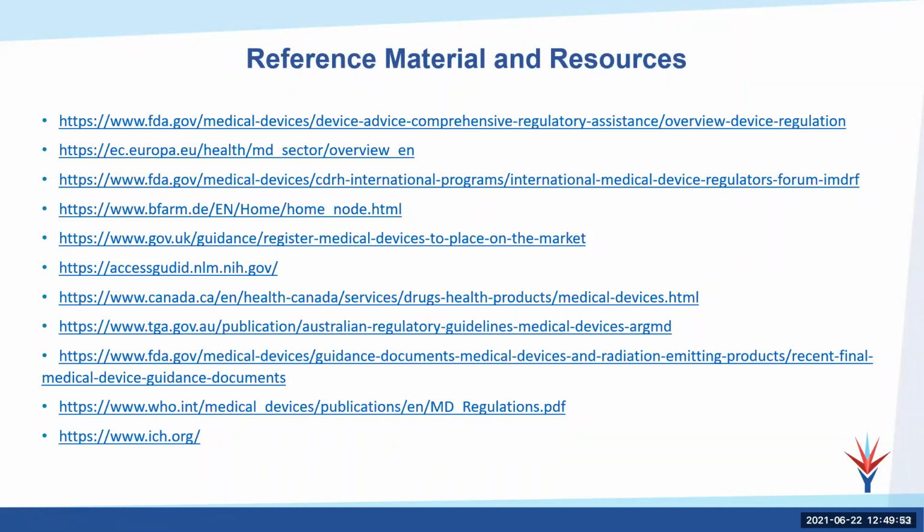So those references and resources will help you kind of guide through what the expectations are with respect to device regulatory compliance, and is good resources to have available. I hope you find them helpful. If you find something that's of question, again, just let me know. Happy to talk with you about it. It's one of my favorite topics. Next slide, please.